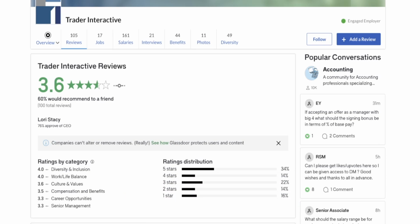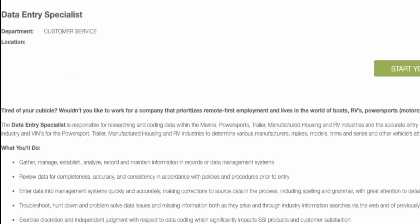But first up, we have the company Trader Interactive. Now, Trader Interactive has 105 reviews on Glassdoor with an overall rating of 3.6 out of 5 stars. I hope you can see this. The text on their website is a little funky. It's running basically off my screen, but they are hiring a data entry specialist.